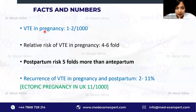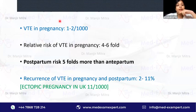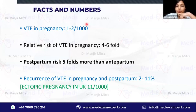every guideline has certain problems regarding the facts and the numbers. We all know how much of a nightmare it actually tends to become, right? So over here, we have VTE in pregnancy, the incidence rate. We all know that such questions tend to be very bothersome, but can be asked in the exam, so we should always be prepared for that. VTE in pregnancy is about 1 to 2 per 1,000 in occurrence.